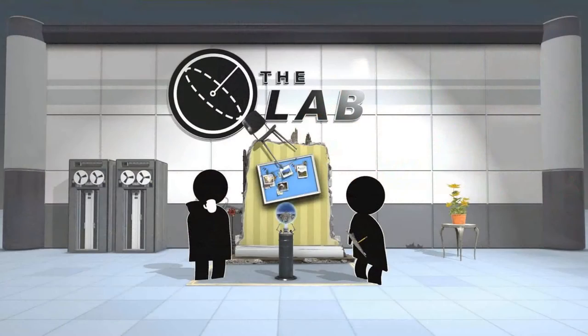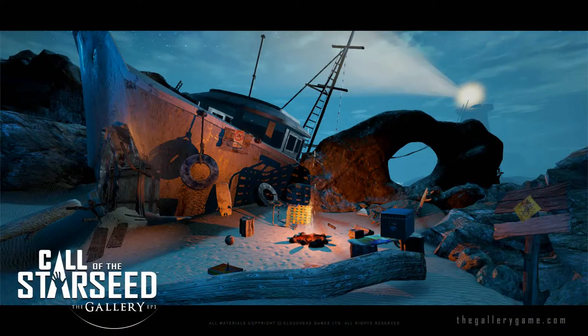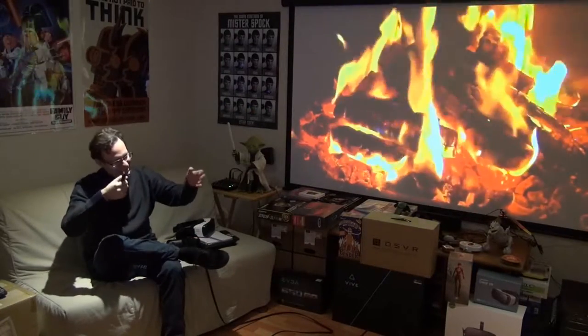When you buy an HTC Vive, for example, one of the default programs they include is The Lab. You can slingshot and knock things down in virtual reality, but they do it in a really fun way. You have to see it. Another game, The Gallery, Call of the Starseed. The game's probably going to take you longer to play than normal because you're going to be busy picking things up and looking at them and examining them. And so the graphics are really, really impressive.